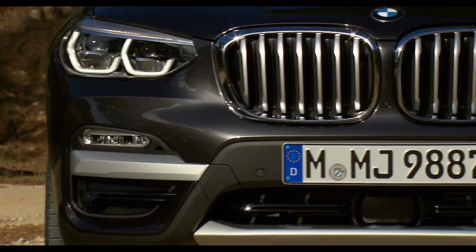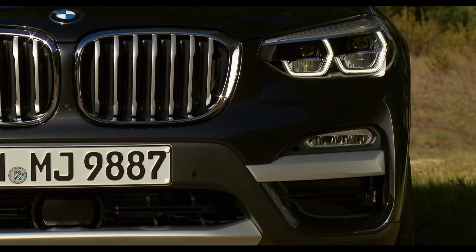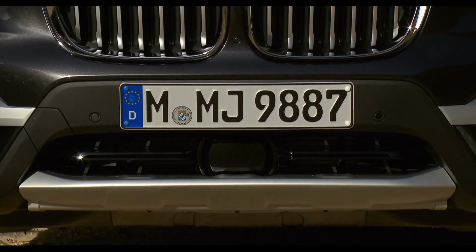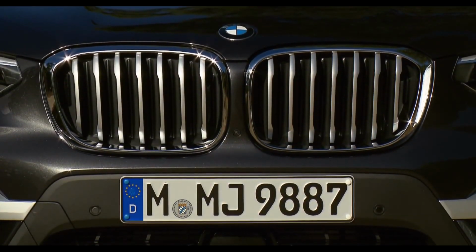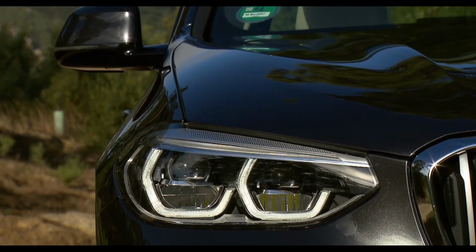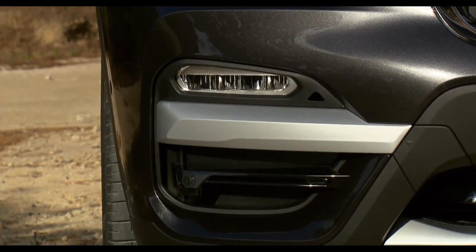SUVs have been the hot topic for several years, and the compact SUV market has become saturated with a lot of competition, and these two cars are typically at the top of the list as far as popularity goes. Ready to see how they compare? Let's jump into it. Let's start off with the trim levels.